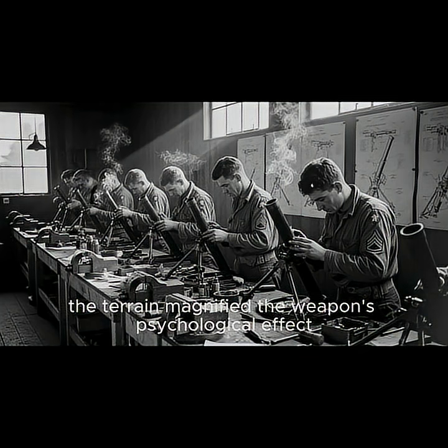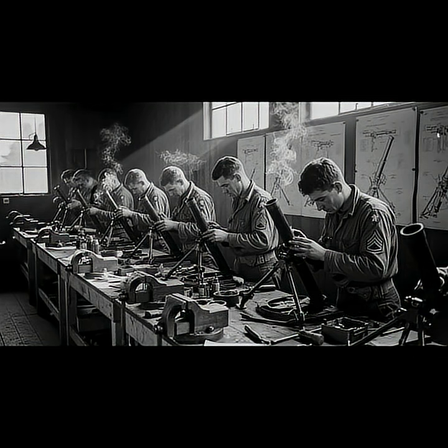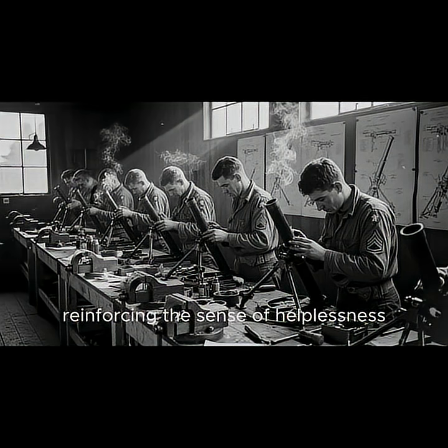The terrain magnified the weapon's psychological effect. Jungle acoustics made it impossible to determine direction. Echoes bounced through trees, making the source of fire untraceable. To the Japanese infantrymen, death seemed to come from nowhere, reinforcing the sense of helplessness.